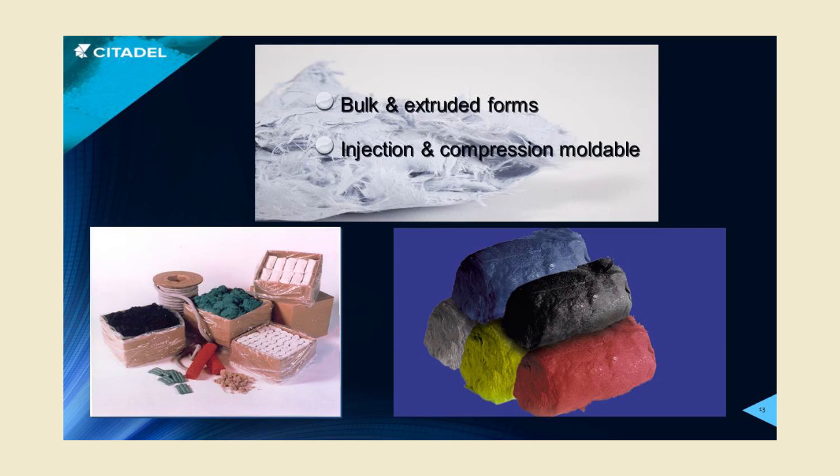This is what the material looks like in its raw format. Up in the top, you can see it kind of looks like Play-Doh with fiberglass reinforcement in it. Has that same type of consistency. If you're going to injection mold it, that would be a typical format, or the shot over to the right-hand side. If you're compression molding it, we will cut it to exact length, diameter, and weight.